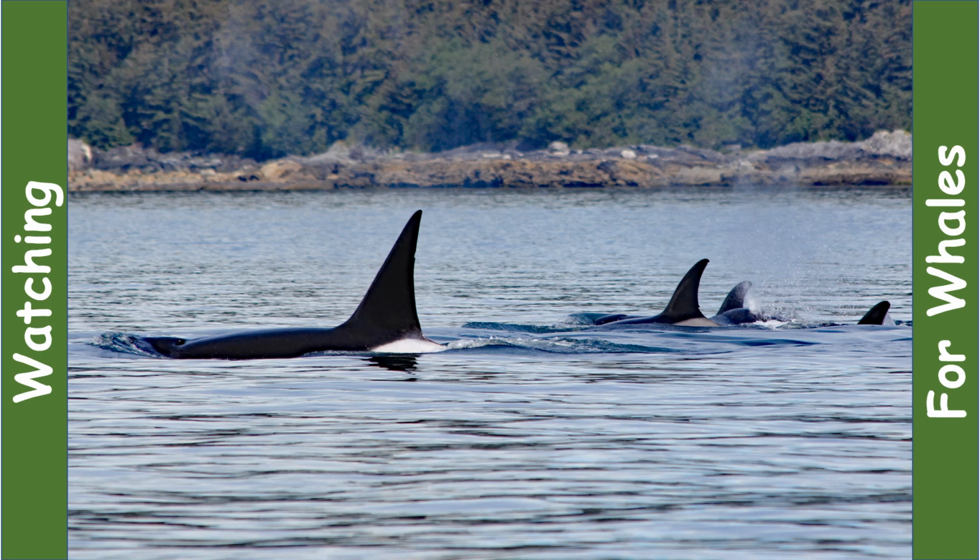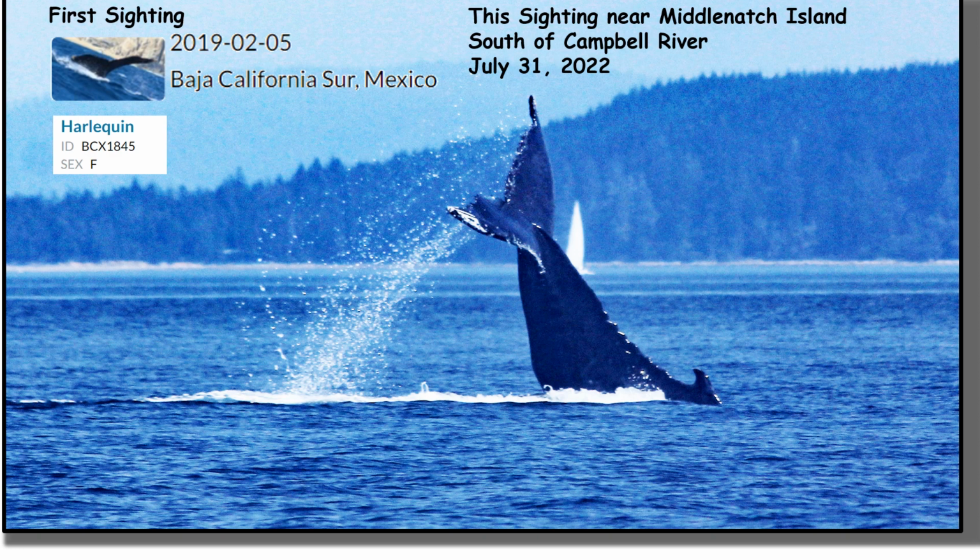In the cruising grounds that we normally operate in, the San Juan Islands, a pod of orcas would be the most commonly observed kind of whale. As we start heading north and into the Strait of Georgia and up around North Vancouver Island, then humpback whales will become more prominent. This is a particular sighting that we made near Middle Natch Island, which is about 10 miles south of Campbell River.